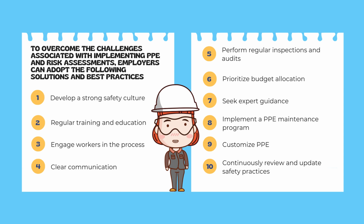Number 7. Seek expert guidance. Consult with safety professionals, industrial hygienists, or PPE manufacturers to ensure that the most suitable PPE is selected for each hazard and that risk assessments are comprehensive and accurate.